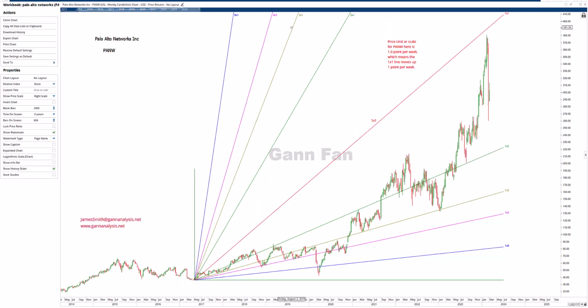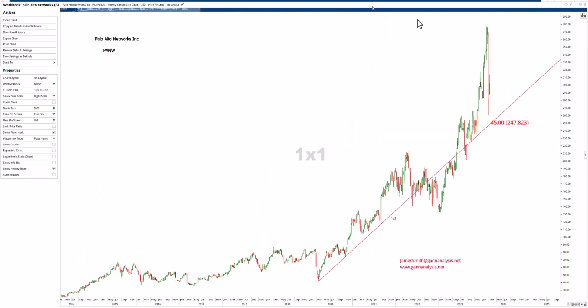And going back, if we go back to the 1x1, you can see 247 is pretty close to 256. That area is going to be strong support. And if it gives way, then you know this thing's going down like a stone. But if it holds, maybe that's a higher low and you just keep going back up again. So you don't need to forecast the market. What you need to do is just follow the Gann lines and let them tell you what the market wants to do. So I hope this has been helpful.